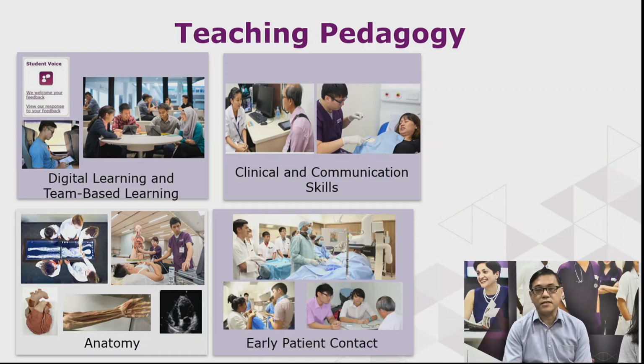The early patient contact is something which is quite unique in LKC Medicine. For the first month of medical school in year 1, we let our students go to the hospital and to the polyclinic. The purpose is not to learn medicine, because in the first month they don't really know much, but to get them to have an experience of what it is like to be working in the healthcare setting in Singapore, and also to get them to know some of the roles of the different healthcare professionals at these sites.